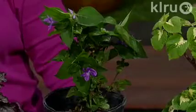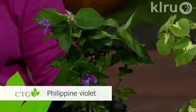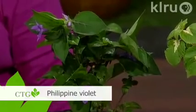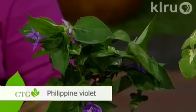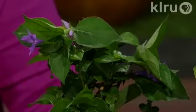Now, another great plant is the Philippine violet. If you've got a lot of shade in your garden like I do, you love some tall blooming plants, and this one is a showstopper when it's blooming. This last winter mine didn't die back, so it's really large still and is already blooming. I thought they just bloomed in the fall, but this one's got lots and lots of blooms.